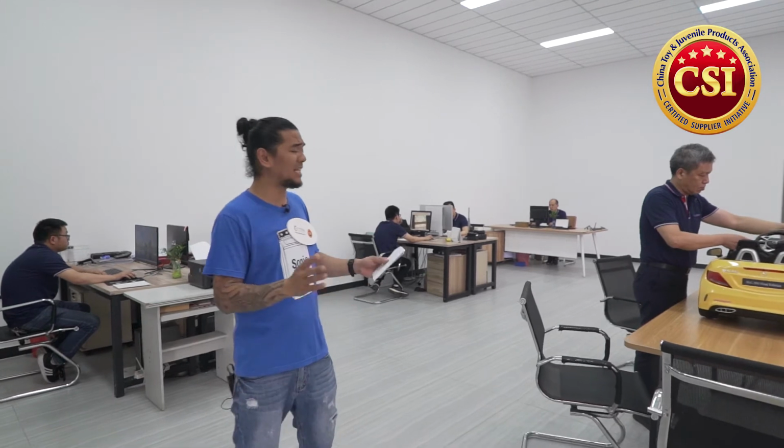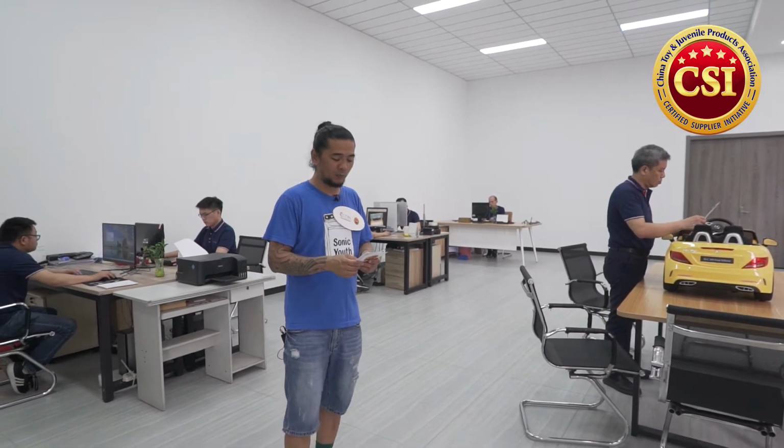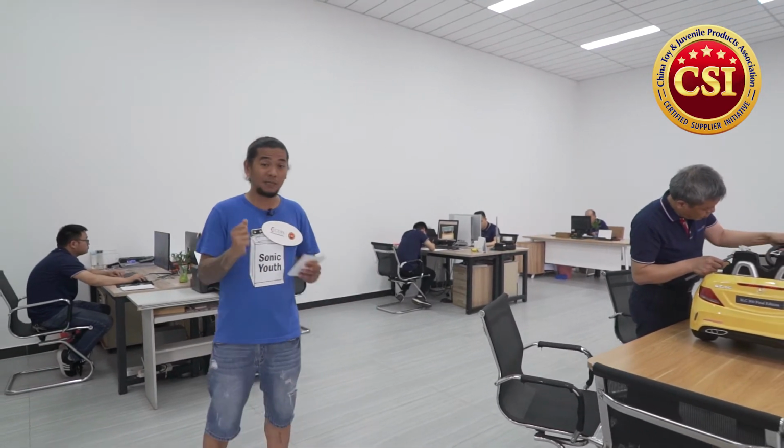Now, let me just give you an overview. They have about 10 designers in this company, and they also cooperate with other designers in Shanghai and Hong Kong, and they constantly develop new designs, new products, new innovation for their product line. They also do OEM. In case you're interested, this company can actually do it.